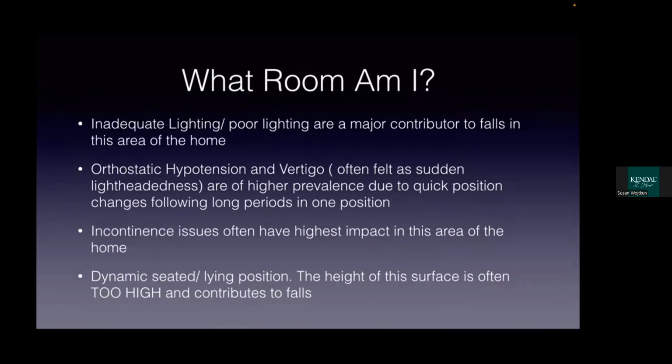And when I would ask people, how did you fall? A lot of times they say, well, my legs just gave out on me, or I don't remember. A lot of times the reason they fell is because their blood pressure dropped and they fainted for a second. So I always preach slow position changes, getting up nice and slowly, staying hydrated, things like that. So in this room, dynamic seated positions, lying positions. Getting up from lying down too quickly can really contribute to a fall.